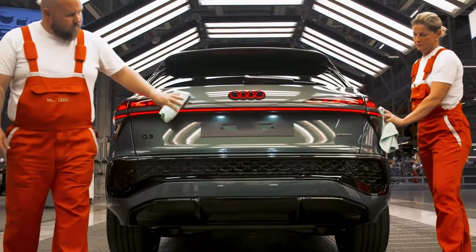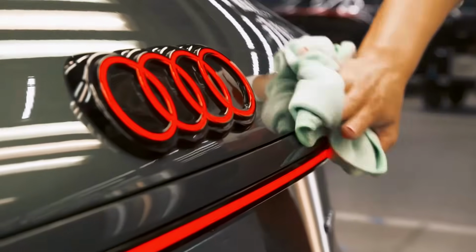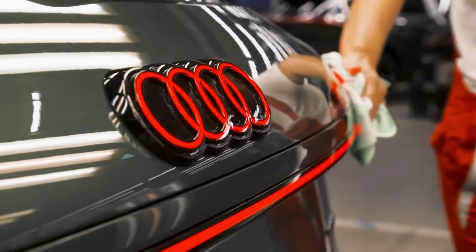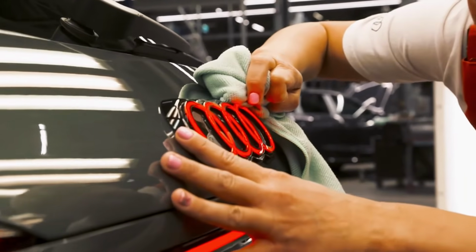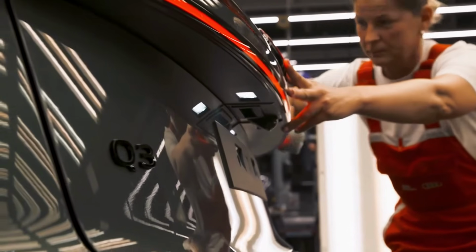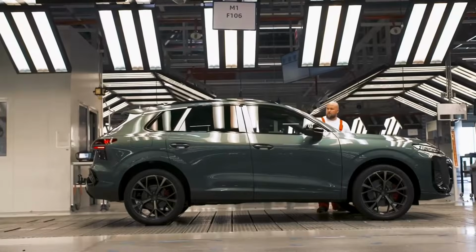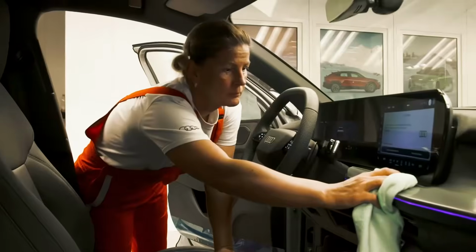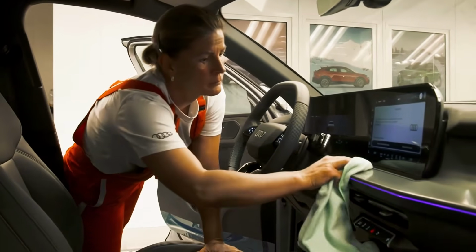Soft rotating pads apply micro-abrasive compounds to remove any minute dust nibs from the clear coat surface. Automated buffing arms move in precise circular patterns, producing a deep, reflective gloss. Exterior badges and emblems are applied using positioning lasers that project outlines onto the panels. The final trim pieces, roof rails, bumper inserts, and protective moldings are attached by pneumatic applicators.